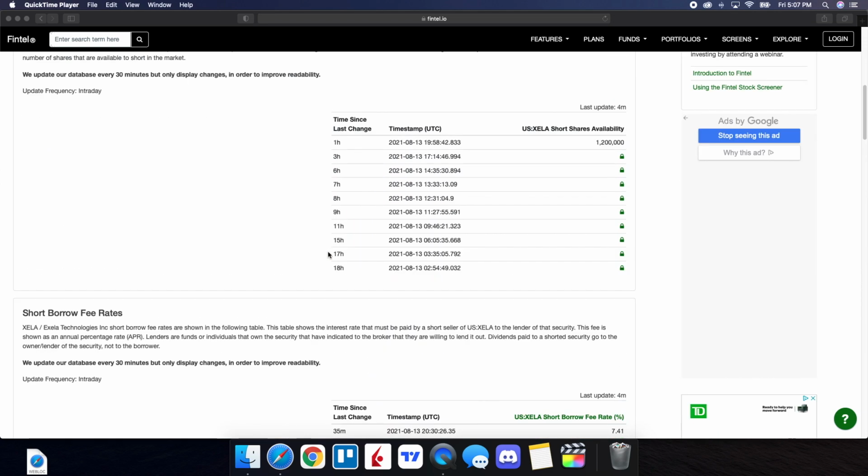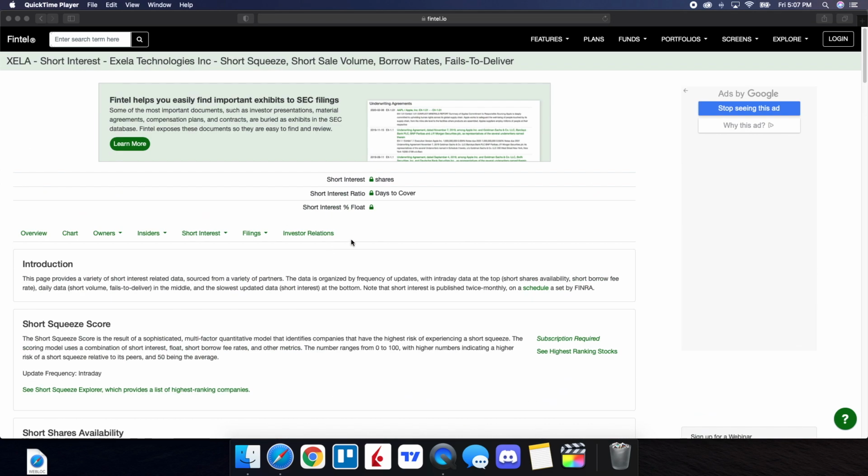So Exela still continues to have short squeeze potential, and this is great news for many who are short-term traders trying to trade off of the fluctuations. But just make sure that you have the right technical setup, which means an entry as well as an exit strategy if you're going to be inside of this play.